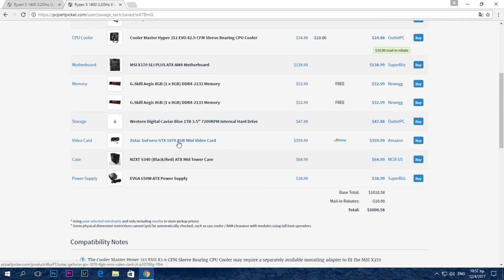Then our graphics card is the GTX 1070 8 gigabyte graphics card from Zotac, which is going to do for a great 1080p and even 1440p experience at high settings, at the highest settings basically. And then we have the NZXT S340. As I told you before, you can swap that out for something cheaper. And of course the EVGA 650 watt power supply, which is actually quite cheap but very good quality. And this comes at a total of $1,000 exactly, guys.